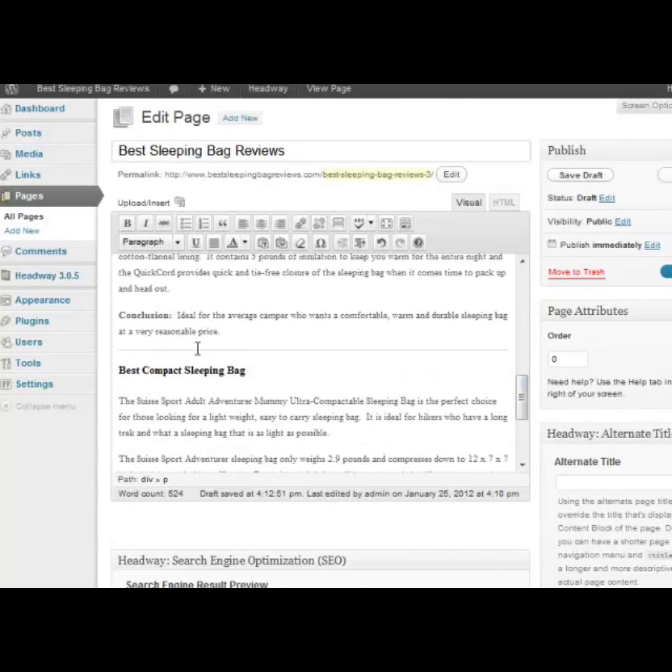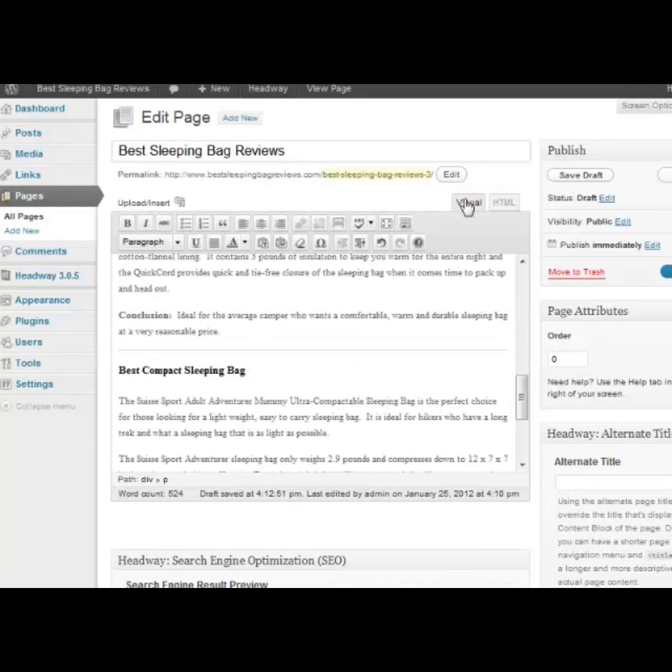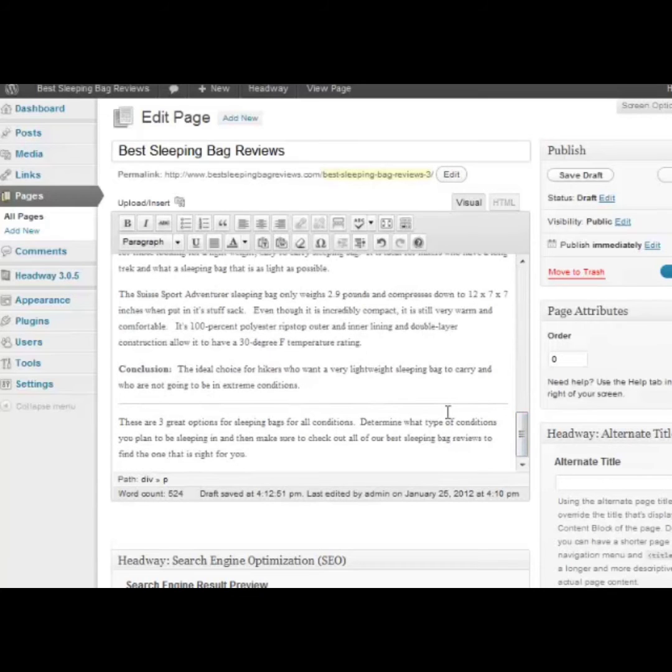I also put these little break lines in here to kind of break them up. If I go to HTML, you'll see that those are simply an HR tag. So you just put the HR tag in there, and that puts a little line that breaks it up. So that's really all there is to adding the reviews.